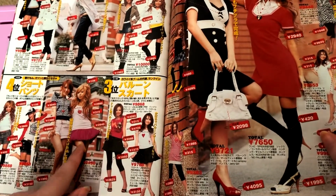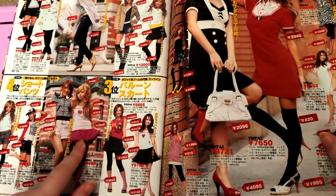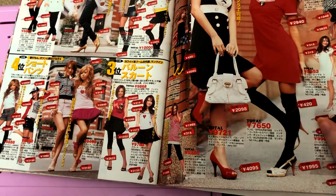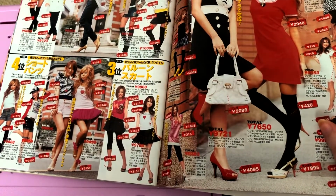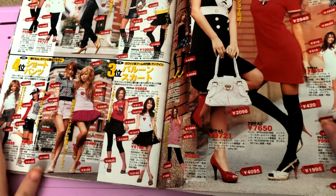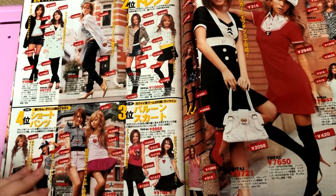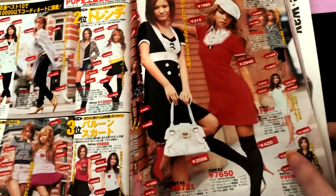And then we have a bubble. Is this a bubble skirt? Yeah, this is definitely a pink bubble skirt, and some really strappy heels with bows on them. This is so girly and so fun. I love this. And there's some other outfits here. Very interesting.